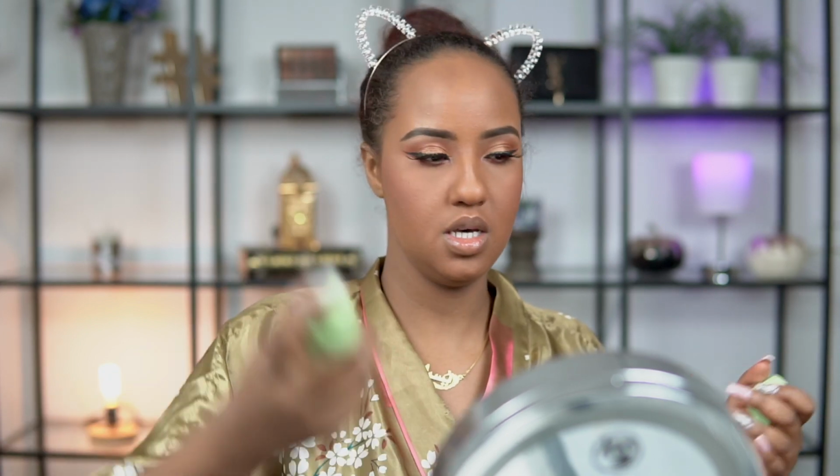I'm going to be using my trio from Anastasia Beverly Hills. Then I kind of just take the brush and swirl it around all three of them. Then I'm going to go ahead and spray that with my Dewy Mist from Pixie.